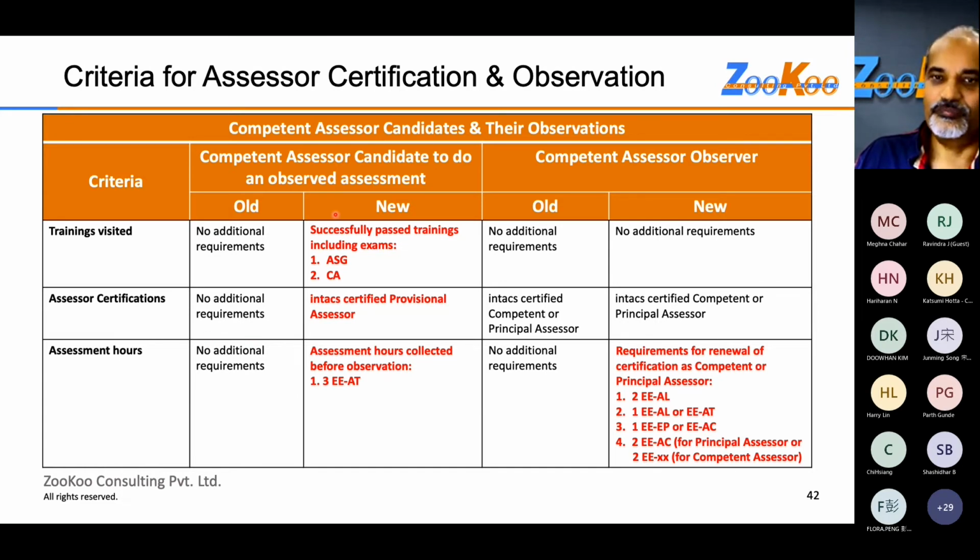But now for observation, you first go for the CA and guideline training. Yes, you should have the license of the provisional assessor and you should collect at least 3 EE. 3 EE means 150 assessment hours as a team member. Okay, it means you have already passed the competent assessor training and the guideline training for the 2 days as on date. In the next year it will change. And you have the license of the provisional assessor and you already participated in 3 assessments. For the 4th assessment, you can ask your lead assessor for the observation.